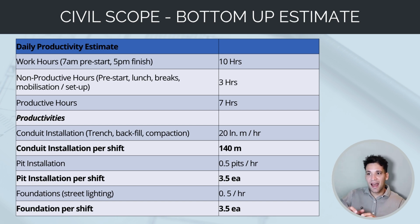So we're looking at the working hours for the day. Say it's a 10-hour day, and we're allowing for 3 hours of non-productive time. We've got pre-start, we've got lunch breaks, we've got setup, pack up, these sorts of things. So we get really 7 hours a day when we're working.